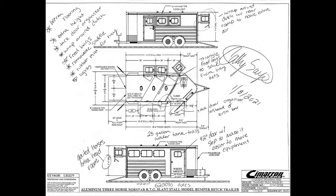Another thing I want to point out is she's got that fold-up step on there. It makes it a lot easier to move things in and out. And she also did a removable saddle rack. Now, on a lot of these trailers, you only see that removable saddle rack if you're going to have a folding rear tack. She wanted nothing in the back, but she wanted the option to use this front tack room to haul hay if she wanted. So she did a rubber floor mat and then a removable saddle rack to give her more space if she's ever going to load any hay in there.